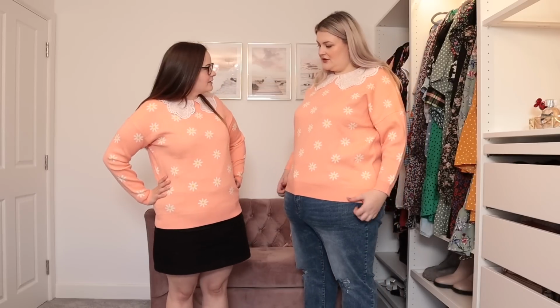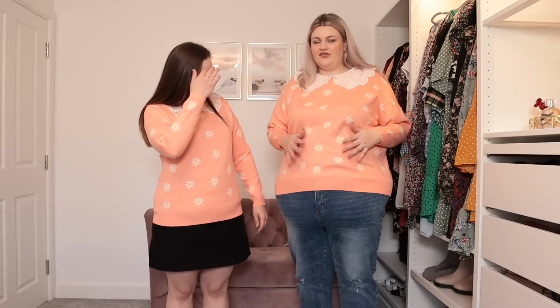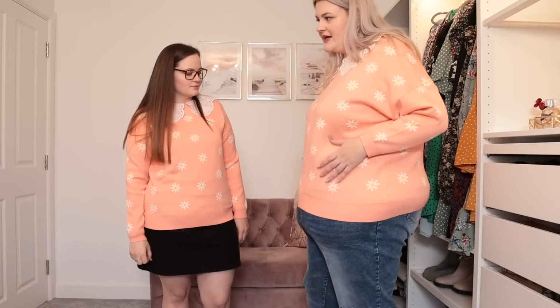I think it's okay. I think it's a smaller fit. Yeah, this is a tighter fit. I think it's like a regular, so it's not oversized. It's true to size, or as much as true to size is a thing. For me, I would probably prefer it to be a little bit longer, because as I've talked about, if I'm wearing jeans, I want my tummy to be a bit more covered. But I think this could maybe be really cute tucked into a skirt or something like that.